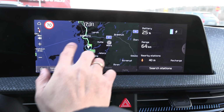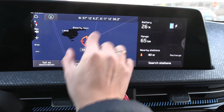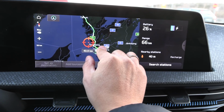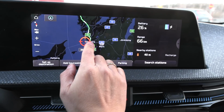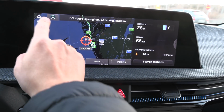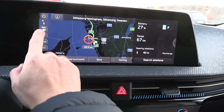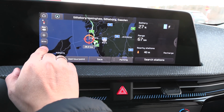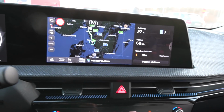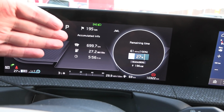What the heck? The car wants me to take this weird detour out Göteborg. No, shit. Okay, but whatever. According to Google, it's 185 kilometers away. I did the calculation. That's why I'm a little bit late. I had to sit here and calculate a bit. Wait, how do I get back? Okay. But yes, we have done 700 kilometers now.